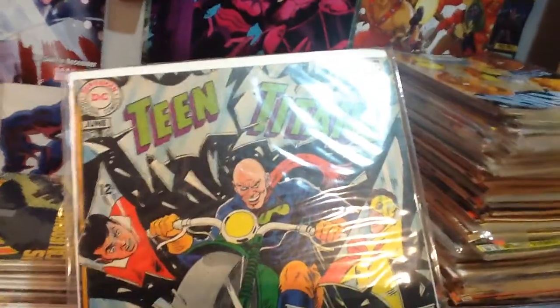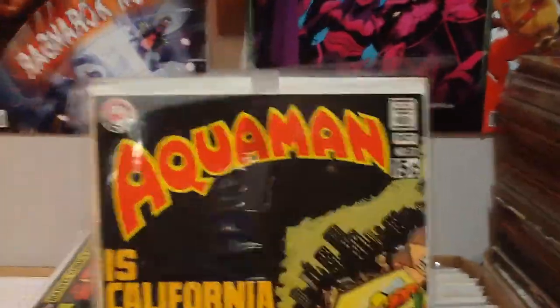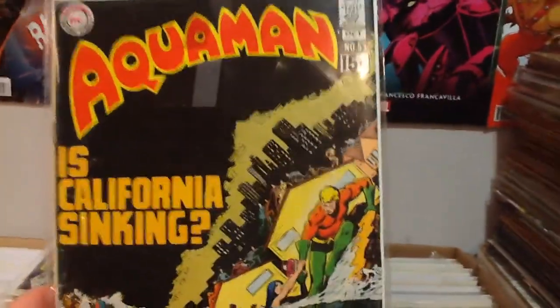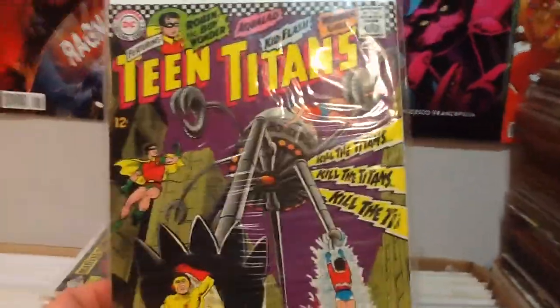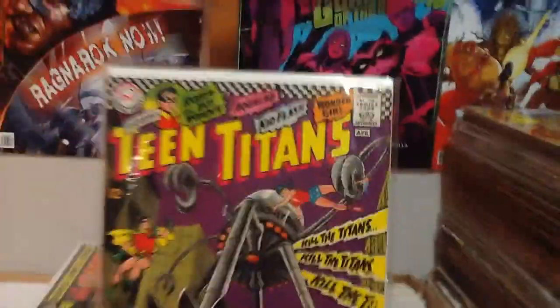So we got a lot of Silver Age Teen Titan books from Joe. And Joe, I'm really happy with the trade. Thanks a lot, and hopefully we can make another trade again. Aquaman number 53, and Teen Titans number 8.